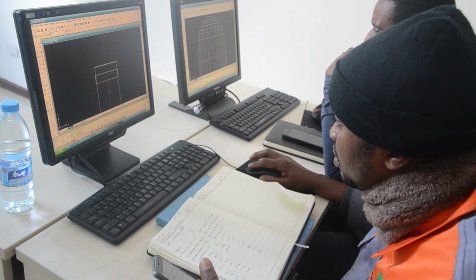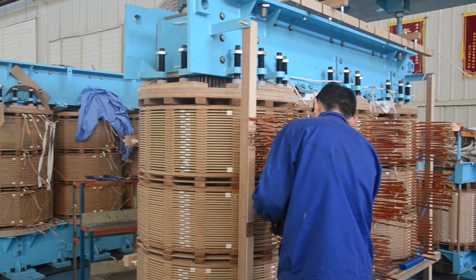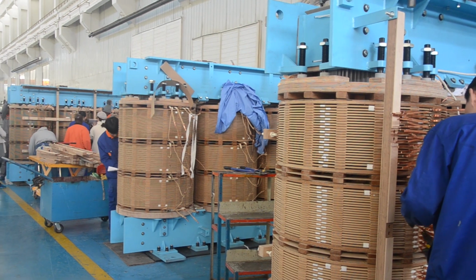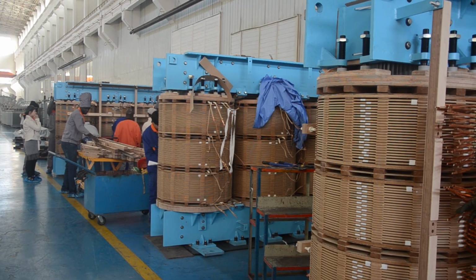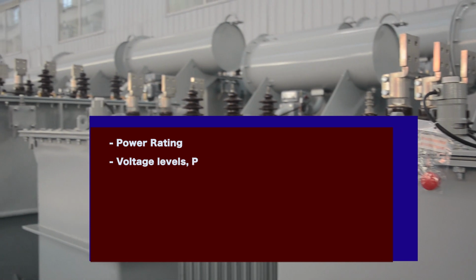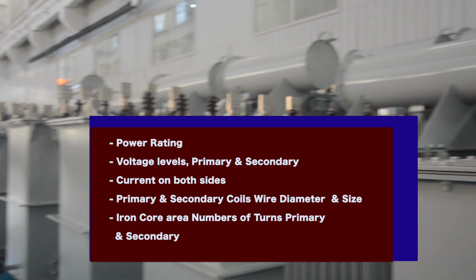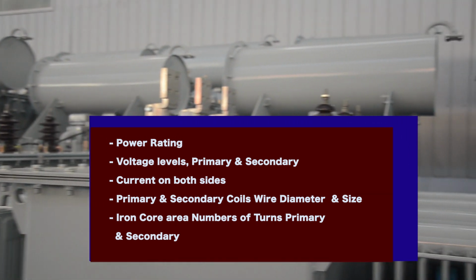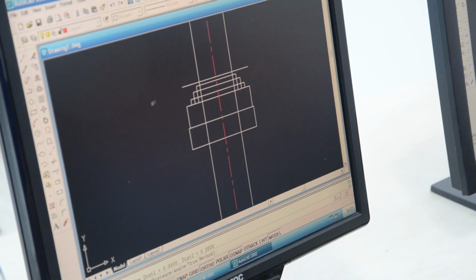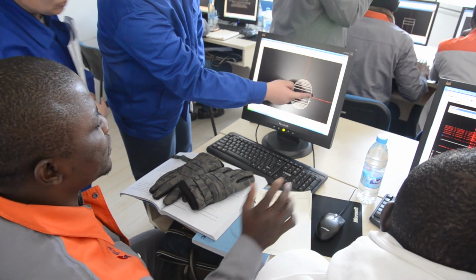In designing a transformer, data is required for the winding, number of turns for each coil, diameter of the wire, size of the transformer, and of the magnetic core with its insulation and provision of terminals. There are designing parameters which the trainees look out for. They include power rating, voltage levels, primary and secondary, current on both sides, primary and secondary coils, wire diameter and size, iron core area and numbers of turns, primary and secondary. The trainees in the designing class are expected to learn all the technicalities in the transformer design in line with specifications.